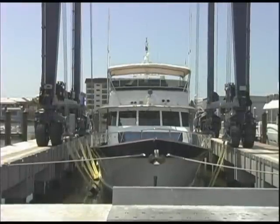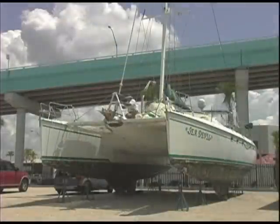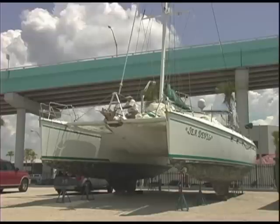This deepwater marine facility is located about 3 miles from the Gulf of Mexico, right next to the Coast Guard station, and offers everything from dockside fuel to bottom painting.